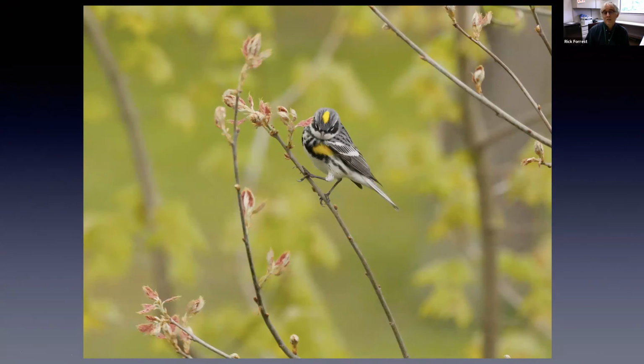This particular one is called the yellow rump warbler, although we can't see it here, there's another patch of yellow right above the tail, and so they call it a yellow rump warbler. It used to be called a myrtle warbler. Here's what they sound like.